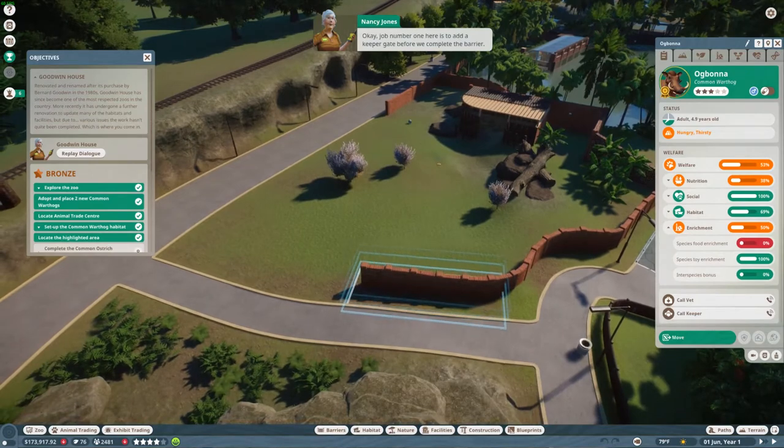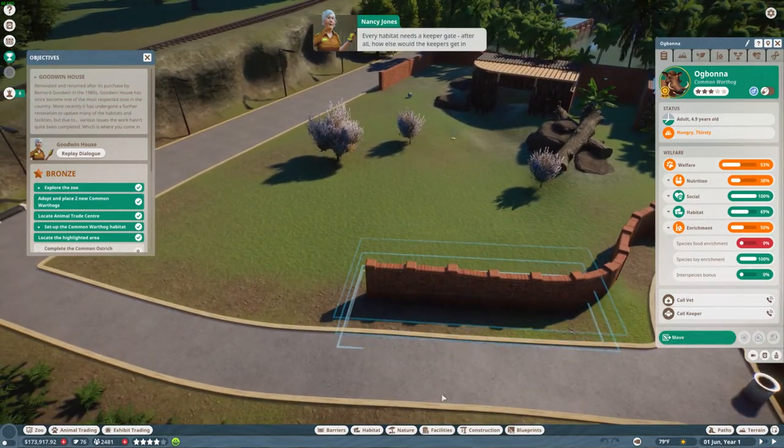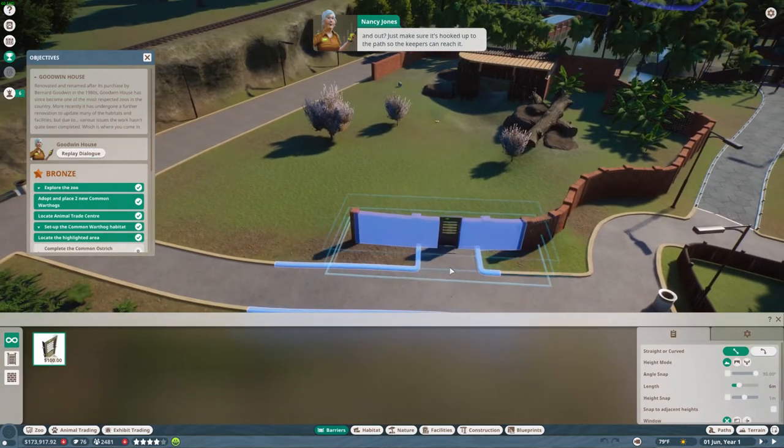Okay, job number one here is to add a habitat gate before we complete the barrier. Every habitat needs a habitat gate. After all, how else would the keepers get in and out? Just make sure it's hooked up to the path so the keepers can reach it.